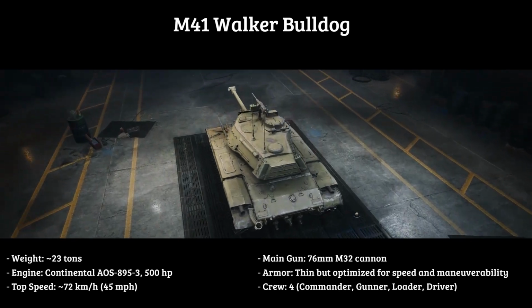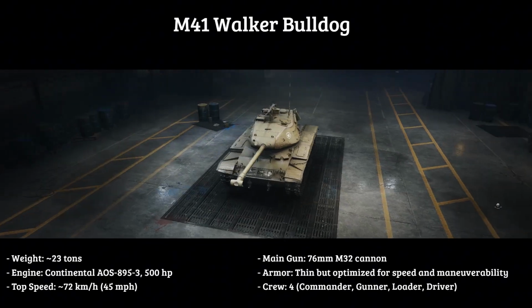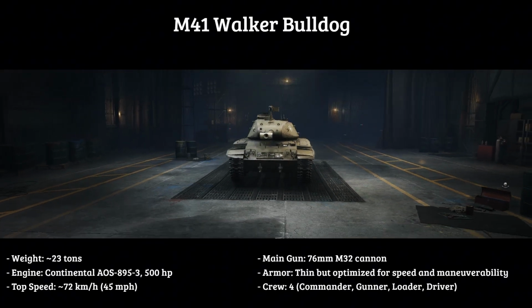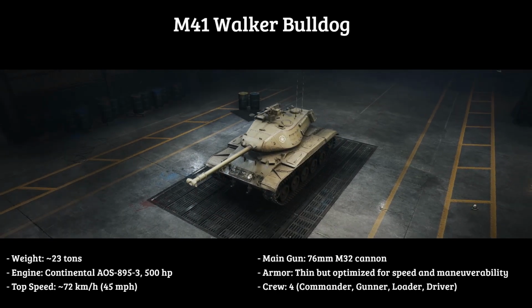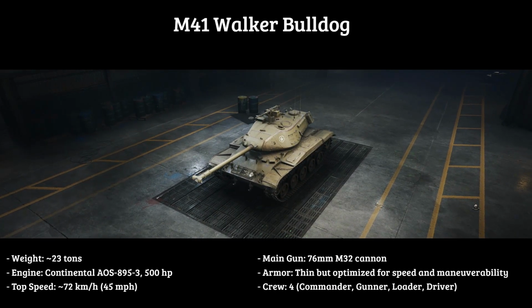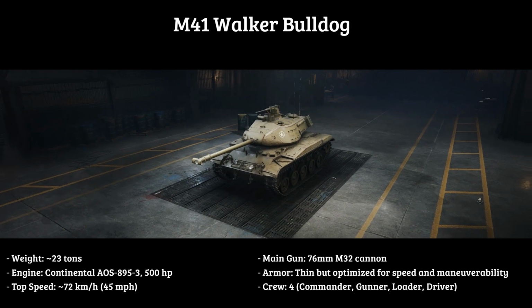And here's the kicker. Over 5,000 units of the M41 were produced between 1951 and 1969. That's not just mass production, it's a global rollout. From American bases to allied nations across the world, the Walker Bulldog became a familiar silhouette on training grounds and battlefields alike.